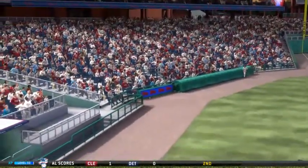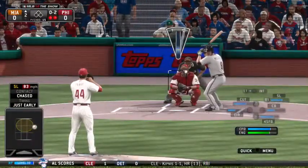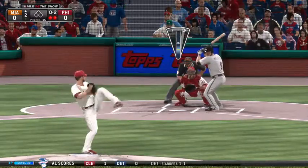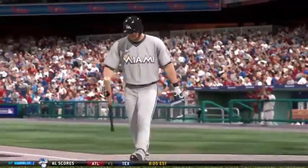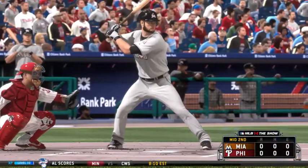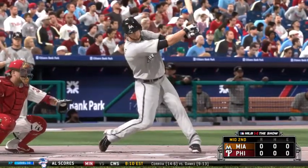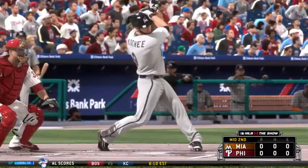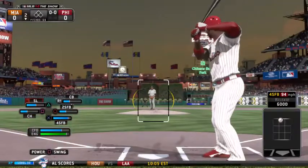Line hard to the left side, but foul. And a fastball swung on and missed, and the side is retired. Miami down in order. We'll go to the bottom of the second. No score. Dominic Brown will start things off in the bottom of the second.